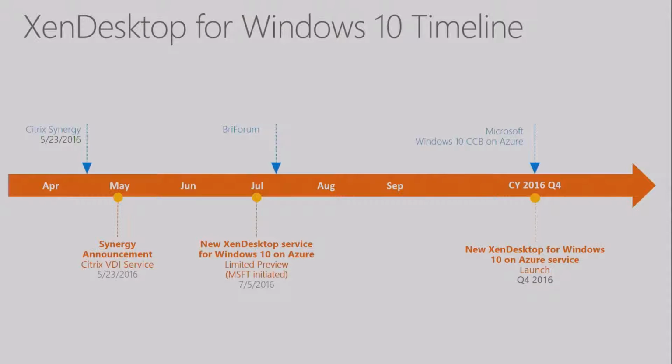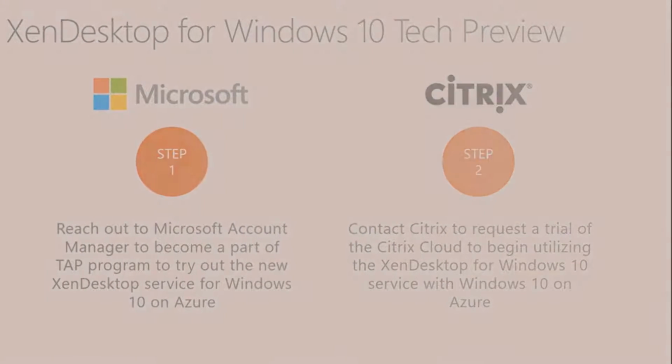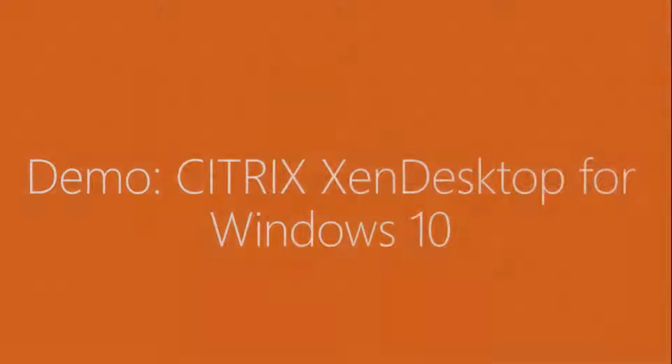If you are interested in the tech preview, please reach out to your Microsoft account manager to become part of the TAP program for the service. And then reach out to your Citrix account manager, and we should be able to enable your tech preview on citrix.cloud.com. So with that, we'll jump into the demo.